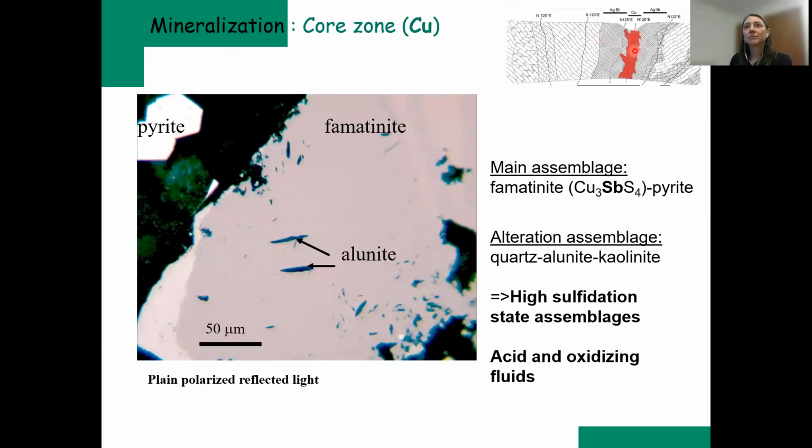So the core zone, I have put a little picture here so you can see where we are. In the eastern part, we have famatinite, which is more or less the same as enargite but with antimony, and pyrite, accompanied with alunite here. So with alteration assemblages such as alunite and famatinite, we know that these minerals are high sulfidation state assemblages. We don't need to do more chemistry. We know that, and we're going to see in a temperature-sulfur fugacity diagram why that is.